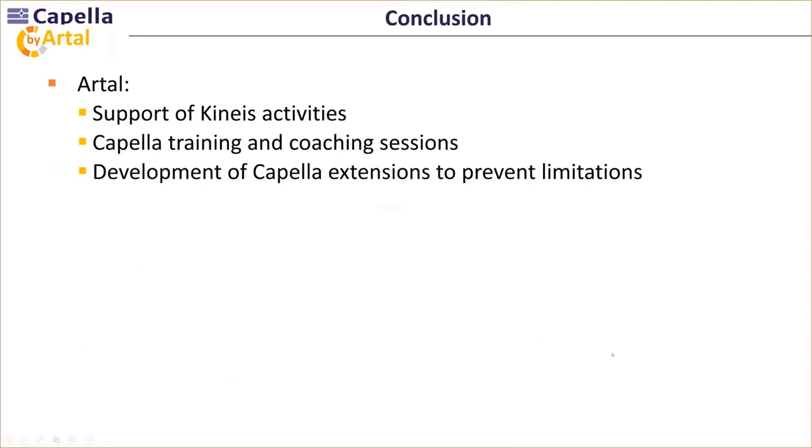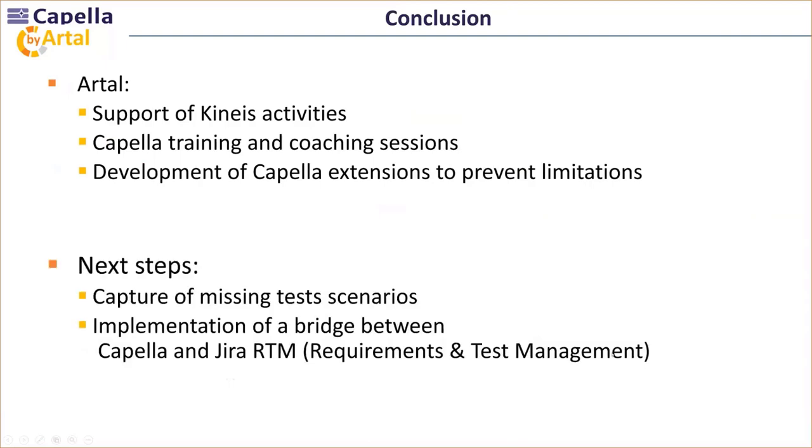So about Artal, it was quite a nice experience with the support of Kineis activities. We made some Capella trainings and coaching sessions with them, and we developed in collaboration with them some Capella extensions in order to prevent limitations. The next step of this collaboration, it's not the end of the collaboration. We will maintain it until the end of the project, the launch of the satellites.